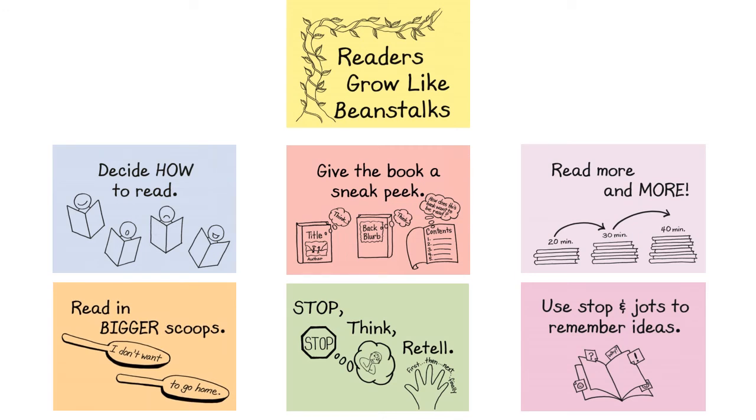And of course, we've already talked about these things, right? These are the things that help us get started and get into a book. We use our stop and jots to remember ideas, which we can use to retell the story later to a friend. And maybe we might find an idea that'll help us write a story of our own. We stop, think, and retell. The sneak peek, reading and bigger scoops, all of those things are wonderful. Now let's move on to something new.